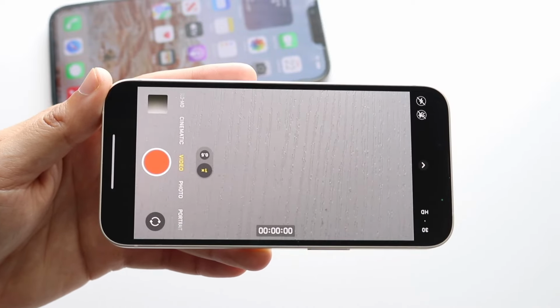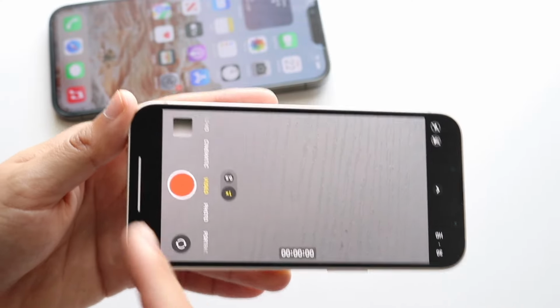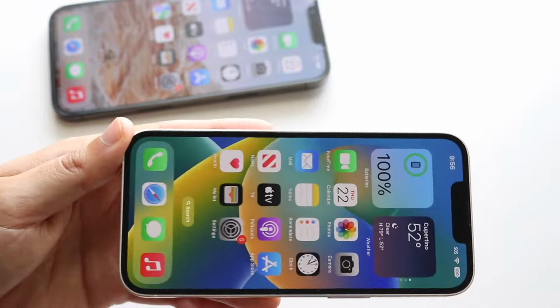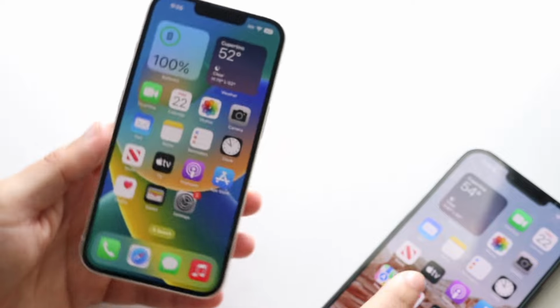So I'll say the quality of the lenses is still very good on the 14, and they may even be better than the 13 Pro Max. I just think you're getting a better camera on the iPhone 13 Pro Max than on the iPhone 14, in my opinion. So that kind of covers it up there.